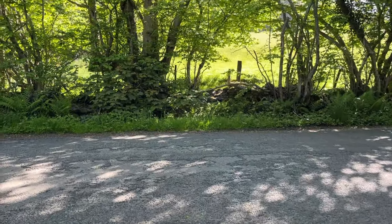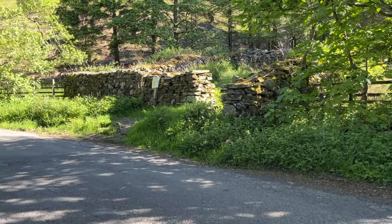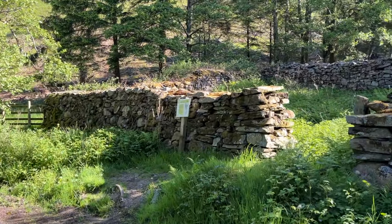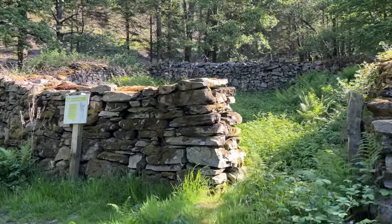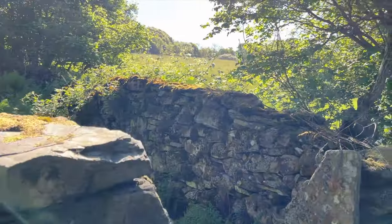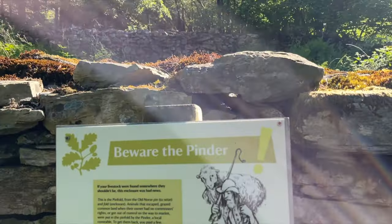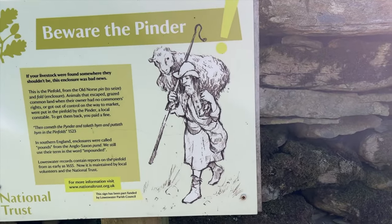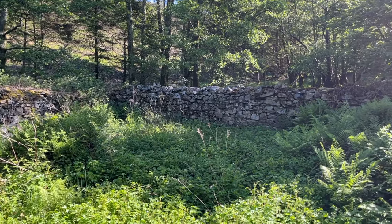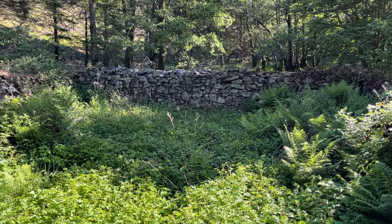So we're coming out onto the road again. But across the road is a pinfold. You may ask, what is a pinfold? Well, you can see it's like an enclosure. So if your sheep was found wandering on common land, the pinder, like a sheep constable, is probably about the best way to describe it, would come and collect and put your sheep in here. You'd have to pay a fine to get them back.